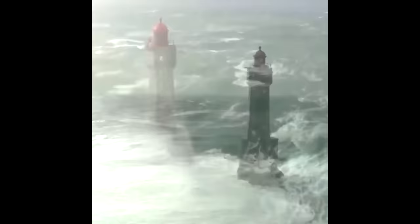Number 3. This lighthouse gets pummeled by a series of rogue waves during a storm. Rogue waves are significantly larger than normal waves, and are usually created when two or more waves combine.